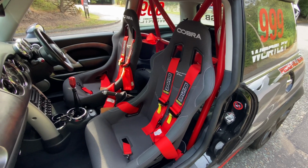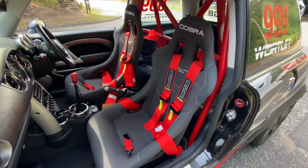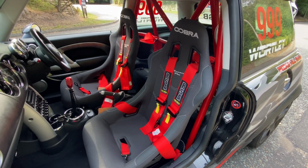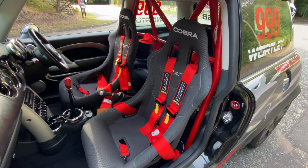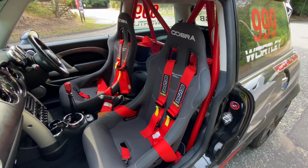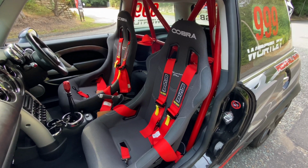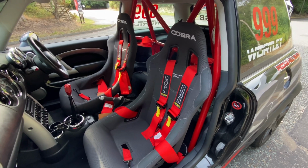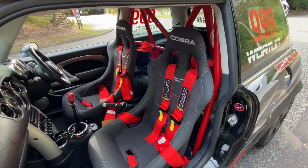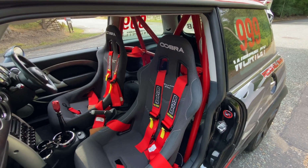So Sean has got the Cobra bucket seats in here, which really do feel so much better than what he had in here before, which were Sparco seats. They were leather, and personally, for me, they felt like they didn't hug you so much, whereas these really feel like you're not going to move, and you do not move. So they're a much better bucket seat in my opinion. Obviously Sean's gone with the RSA harnesses.